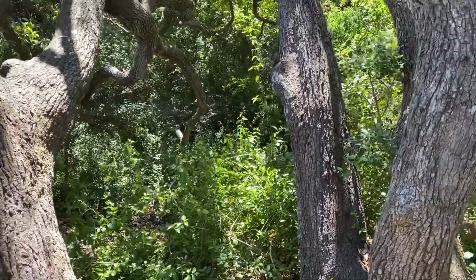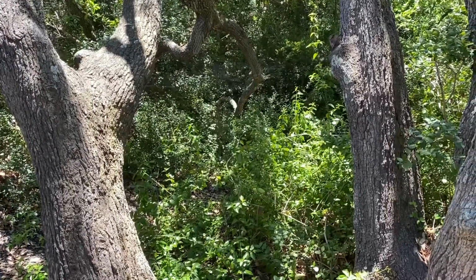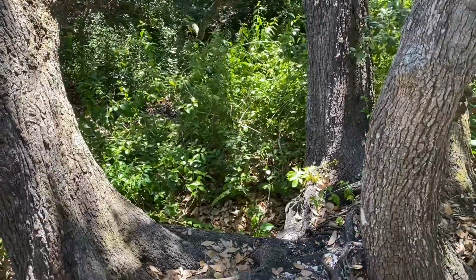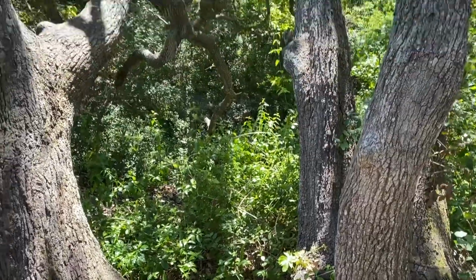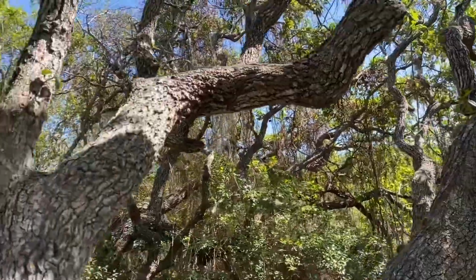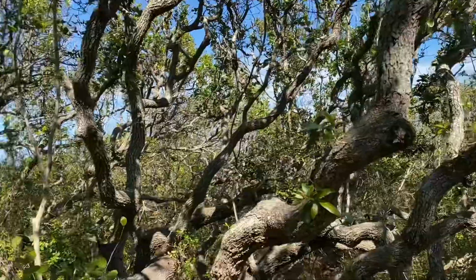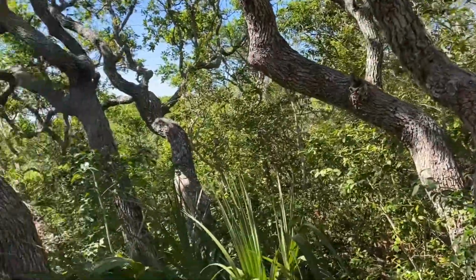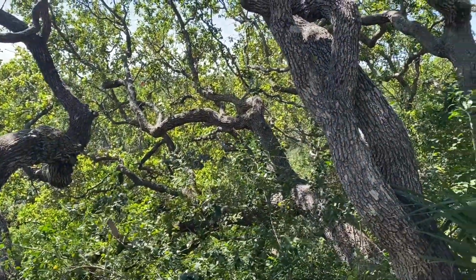And it is very steep from here. It might be 40 feet down. Now, because of this clump of oaks, there is no view from on top, but I'm sure that the river can be seen from here. All right, we're going to continue on.